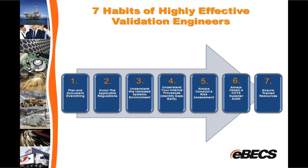And number 7, the most obvious yet most important, is ensure that all of your resources are trained on the validated system. The last few audits that I went through, the FDA absolutely asked for the training records. Not only do you have to ensure that your resources are trained, but the training has to be documented. So if you follow these 7 habits, you can ensure that you will have a good, compliant, audit-sustainable ERP validated system at the end of the day. Next slide, please.